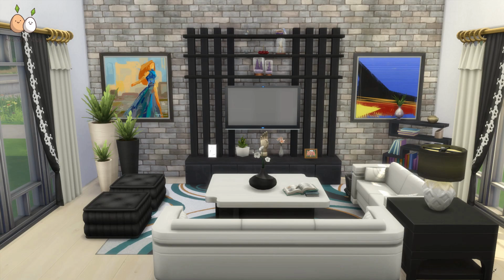So I'm gonna show you today and just talk a bit about what I'm seeing and what I love about the rooms. And well, you're just going to love them as much as I do, or at least I hope so. The first one is from Betty, and she made a black white living room, and this is the first picture.